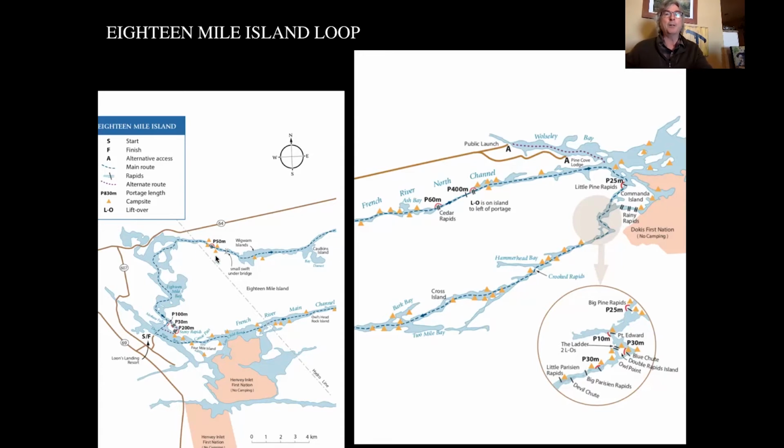So then you go up the French River's North Channel. So you're going up the current, not a huge issue. There's a couple of swifts you have to deal with, and a couple of short liftovers, but this is Crown land. So it's not part of the park. There's campsites and stuff like that, but it's first come, first serve, the Crown land idea.